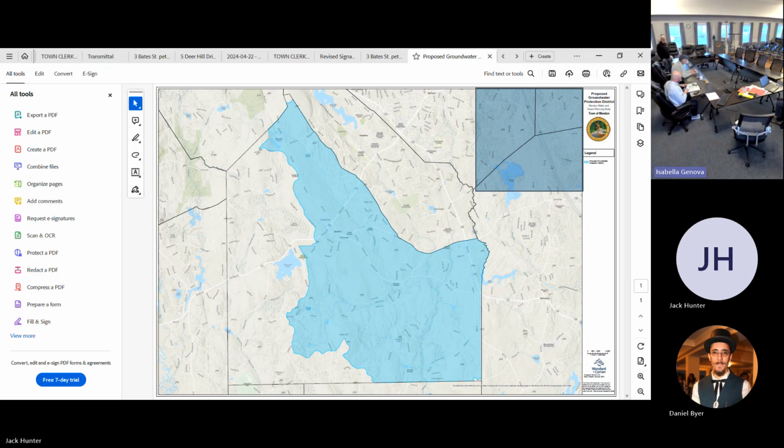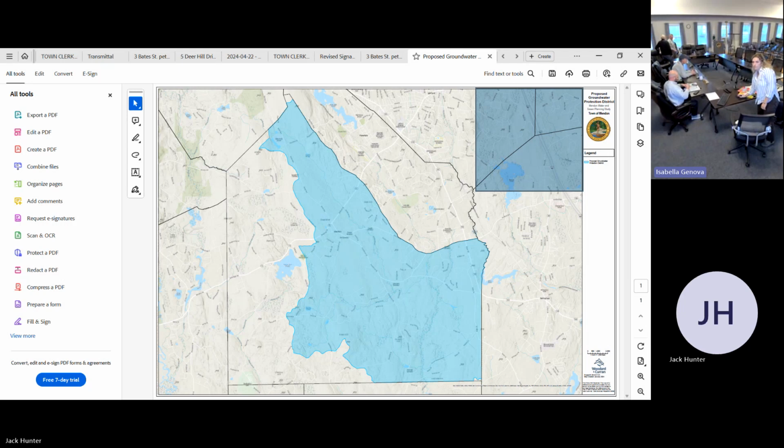But anyway, I got a $50,000 grant from CMRPC to rewrite the zoning bylaws, bring Mendon's bylaws up to date. I remember, I saw that. I'd like to be.